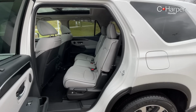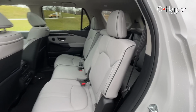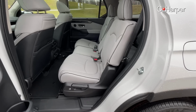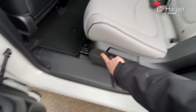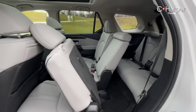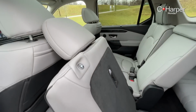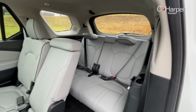Let's talk about the third row in this Honda Pilot, since it is a spacious third row vehicle and it's very easy to access with this Honda Pilot. The easiest in class, I think. One touch of this button below here, it automatically folds and puts the seat forward for real easy access into the third row. Of course, there is another button up top here. So for your rear passengers, if they need to get out of the vehicle, it makes it nice and easy for them as well.